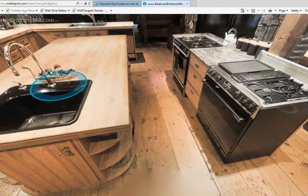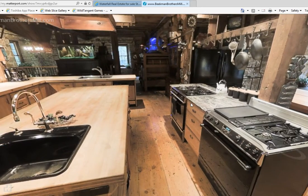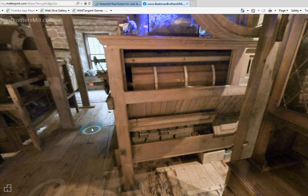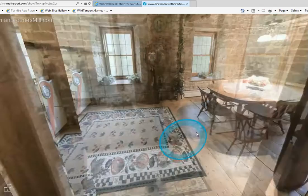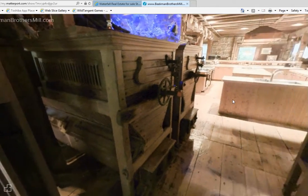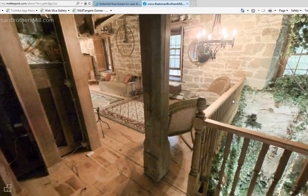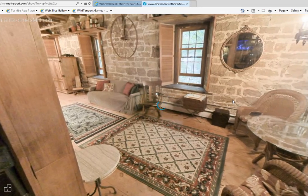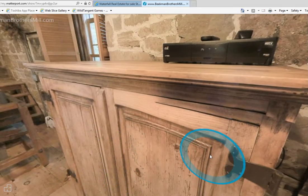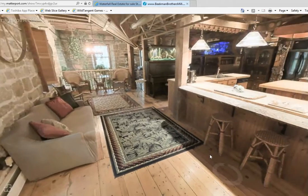Very nicely done. Navigate further around and take a look at this kitchen. It's got duplicates of everything, whether it be stoves, refrigerators, etc. And then you can navigate through to see some of the other equipment that's still in the building in beautiful museum quality condition. Here's the dining area, and as you can see, it's just a truly unique property. Again, you can navigate with your keyboard. And here's a sitting area, and from here you can look out, and if you have the windows open, you can hear the waterfalls outside.